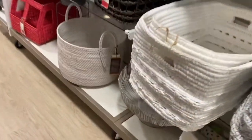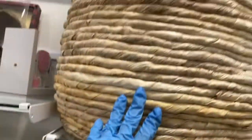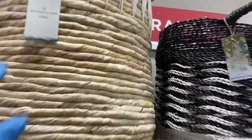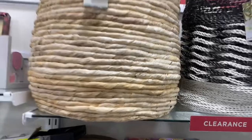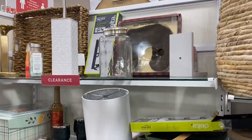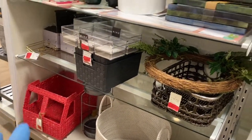I'm loving the white ones. The white ones are so nice. Then you have this one. Look at these guys. Look at those. Wow. All I can say is wow, because look, $13 for that huge one. Guys, I don't know what to do. I would love to buy so much of this stuff.